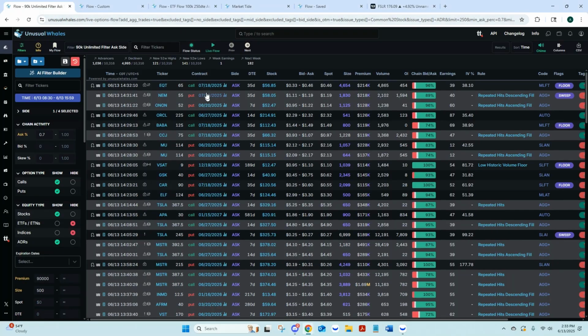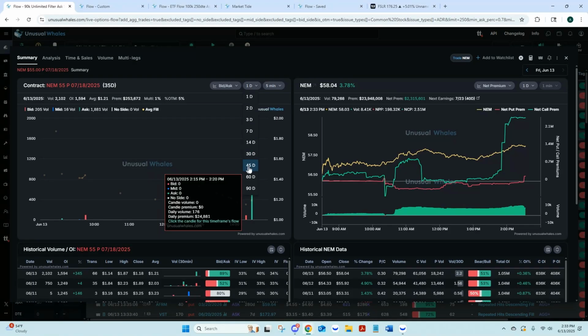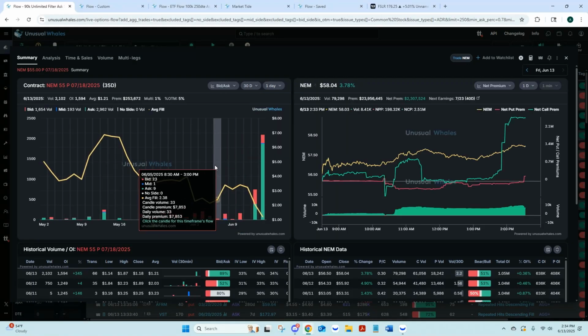Alright, let's go look at the NEMs. Did we look at those? No, we didn't. Okay, so 35 days. We're up pretty big on the day. Not too far out of the money. Got some prior open interest. So let's just kind of look here.